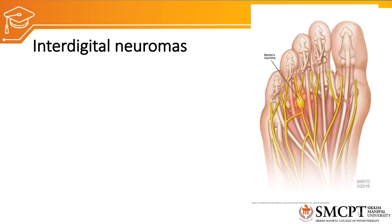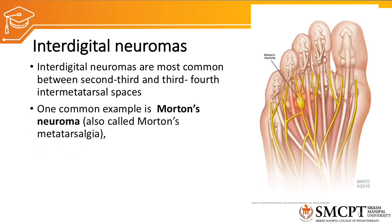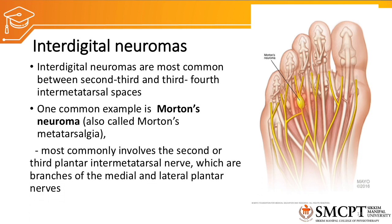Interdigital neuromas are a lower limb nerve problem. Interdigital neuromas are most common between the second and third and fourth intermetatarsal spaces. One of the most common examples of interdigital neuroma is Morton's neuroma, also called Morton's metatarsalgia. It most commonly involves the second or third plantar intermetatarsal nerve, which are branches of the medial and lateral plantar nerve.